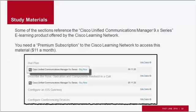So we looked at what Cisco recommends for CIPTV1. Okay, some of the sections in that tab, study materials, refer to this product, the Cisco Unified Communications Manager 9.x series e-learning product. That's offered by the Cisco Learning Network. You need a premium subscription to access that content, and that comes in at $11 a month.